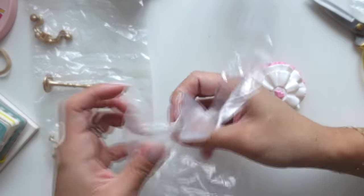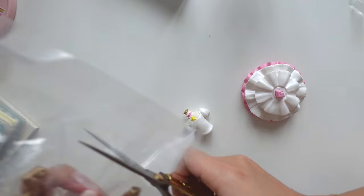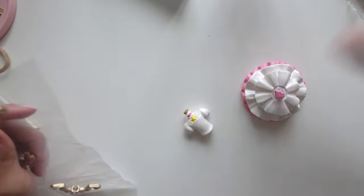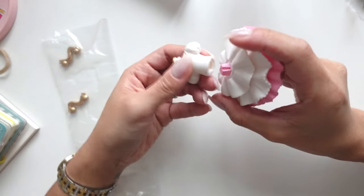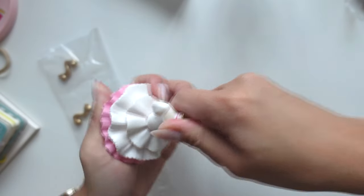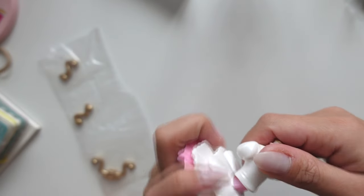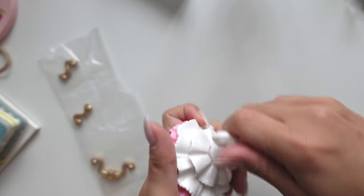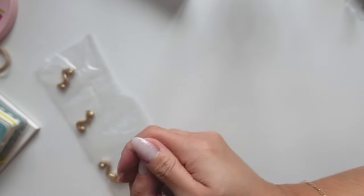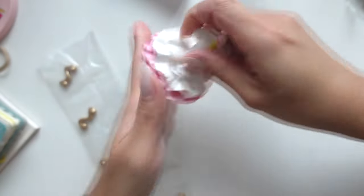Oh my gosh, I really want the other ones. Just one more. Look how cute this is. Stop it. Oh my gosh. Oh, I think it's backwards. No, it goes this way. It's just hard to snap it in there.